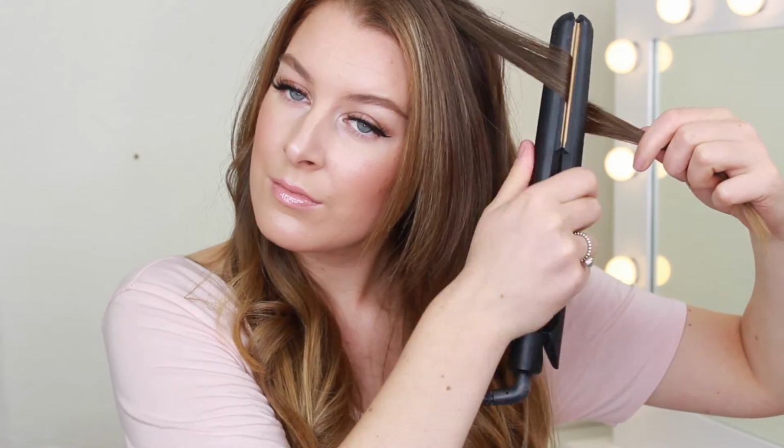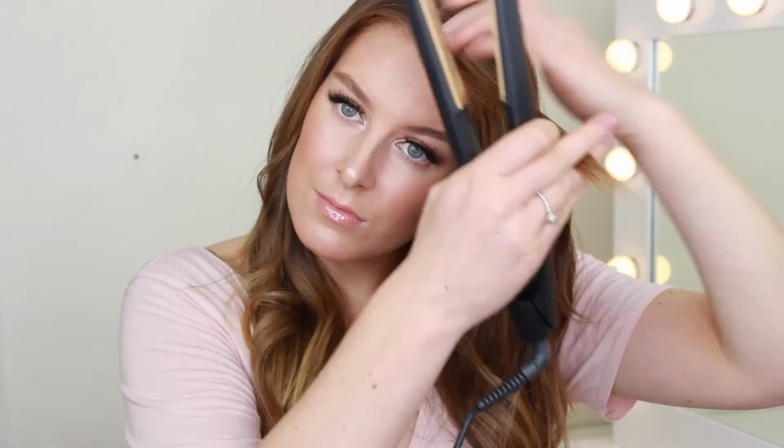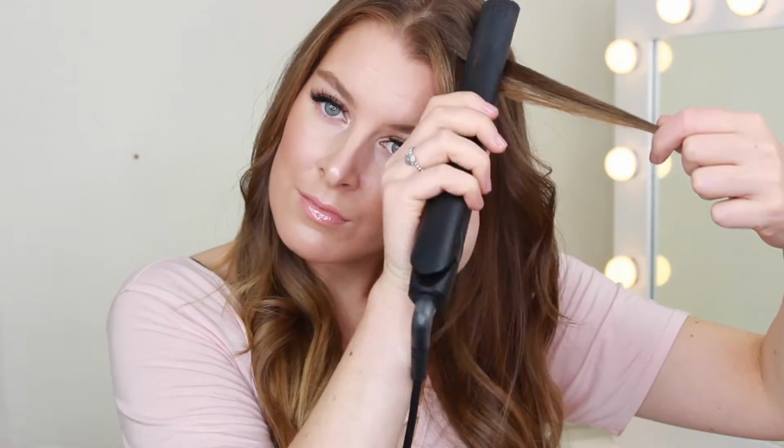Finally, we're on the top section and last part of the hair. The Angels wore their hair on a slight side parting this year, which looks really pretty, so I left mine in a side parting as well. And then finally, once you've curled all of your hair, just run your fingers through it and separate all the curls and fluff it up, and that completes today's look.